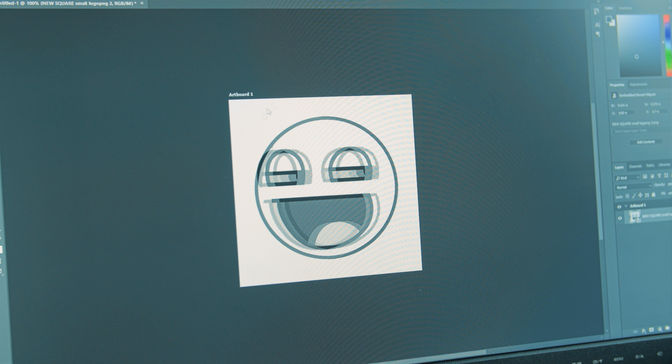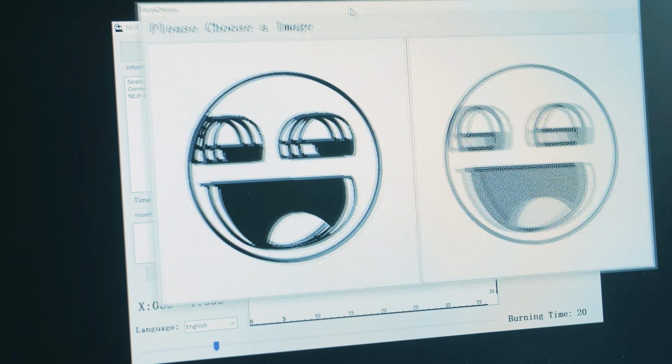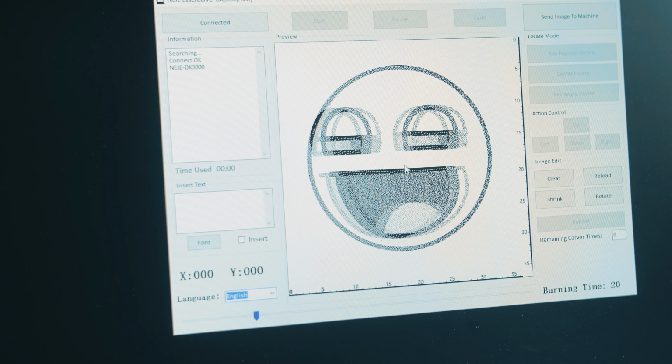Okay, so this is the image I'm going to use, and it is 490 by 490 pixels, and I'm going to save it as a JPEG. This is the software right here, and what I'm going to do is I'm just going to drag the picture that I made into it. By the way, this is the first time I'm doing this, and I'm just going to click that one. I guess it looks good enough.